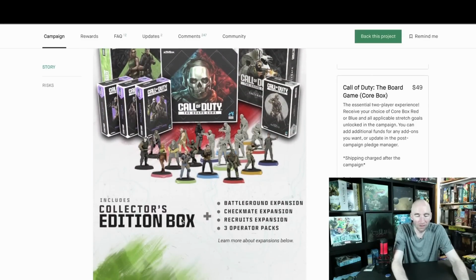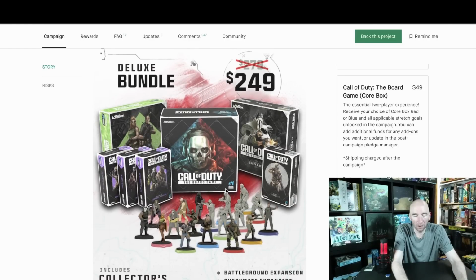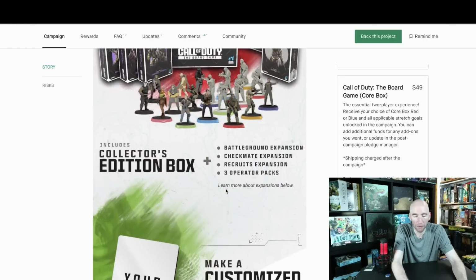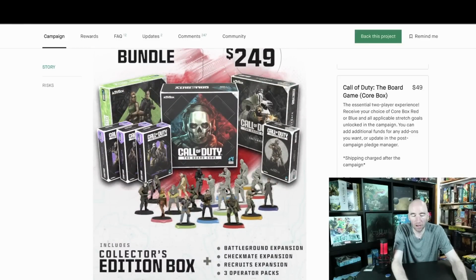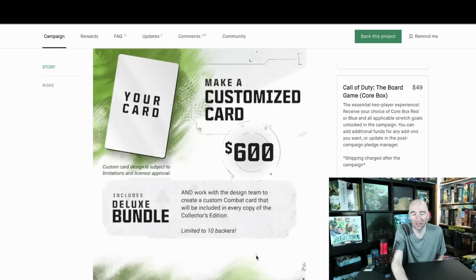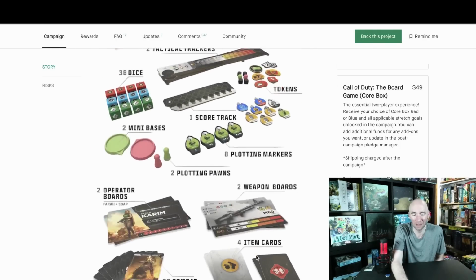No. Now, you've got some pre-painted miniatures here. You're getting the three operator packs and the Recruits expansion. But look how much that price point jumps up there. $249 from $99. It's a $150 difference for a couple of different operators and an expansion or two. Which, you know, so far, the miniatures, I don't care if they're pre-painted, this looks paltry compared to the recently funded Apex Legends. And that is what it has to be compared to. And it just doesn't seem as fleshed out in any way, shape, or form as I was expecting.